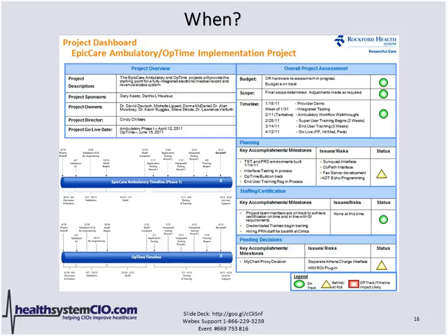So when we talk about when, this is just one slide of many tools that we use in terms of implementation timelines. But the more important point here is this. I don't know if you guys can see the cursor, but the Epic Care Ambulatory timeline, where we had established some benchmarks along our continuum leading up to the 3 specific dates that I outlined earlier.